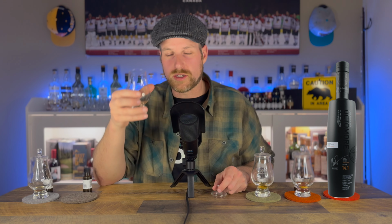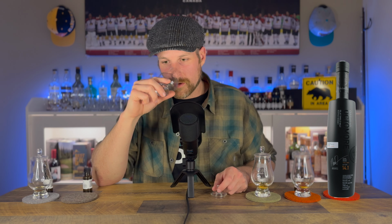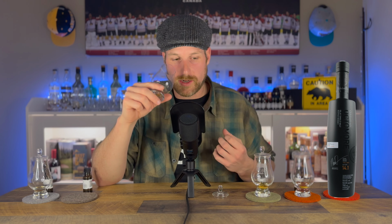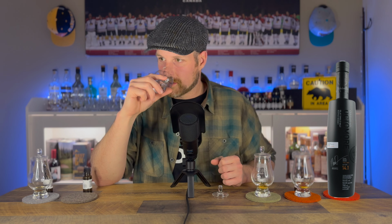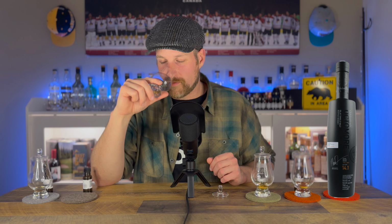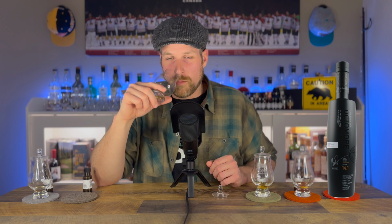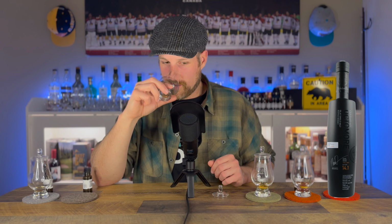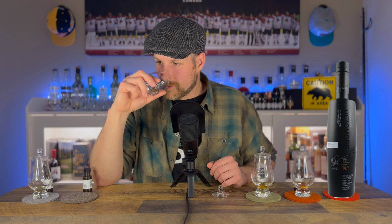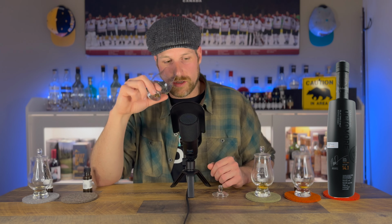Oh yeah, okay, this is a classic Octomore .1 profile. Right off the hop here, we got salted lemon rind, citrus, creamy butterscotch, caramel, toffee, vanilla, and a lovely almond or marzipan note here. Yeah, that lemon is super bright. There's some coastal elements here too. Like a bit of sea breeze.